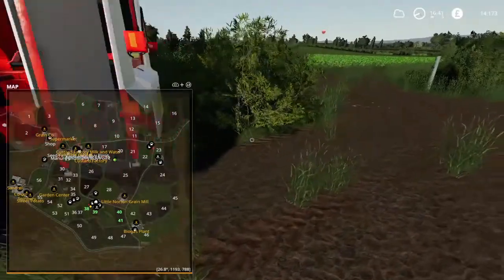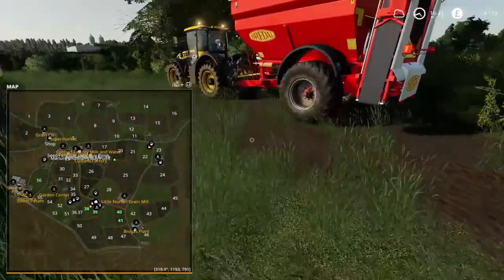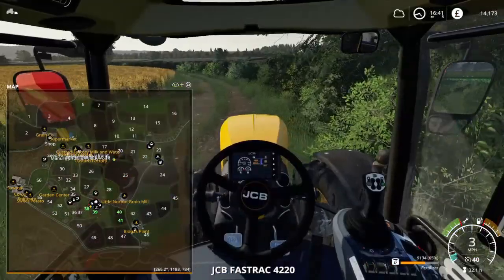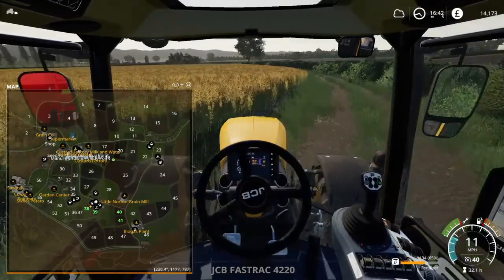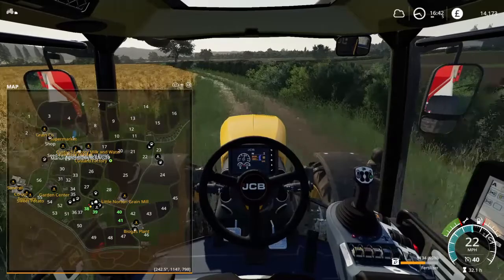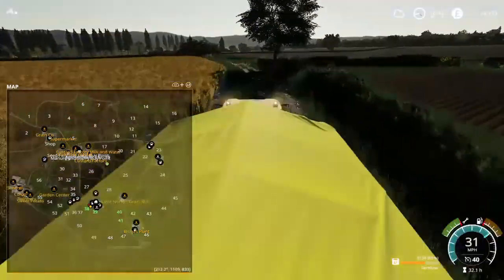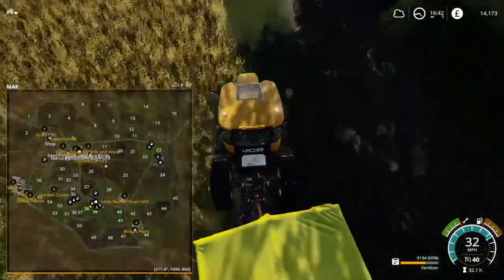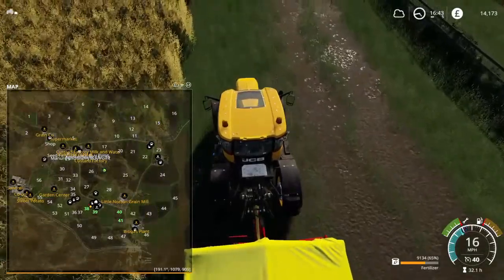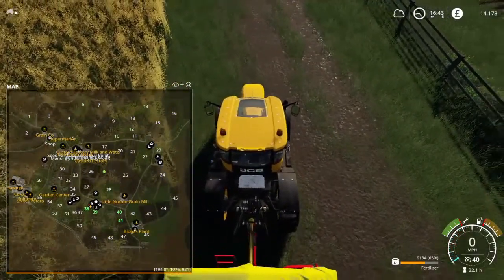I do believe we're back on all-wheel steer again. Because I put on a ruddy worker. I'm not having that. Literally, I swear to God, I just turned that off. Yeah, I did.